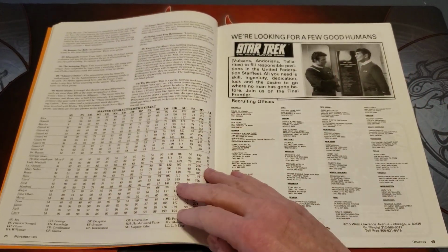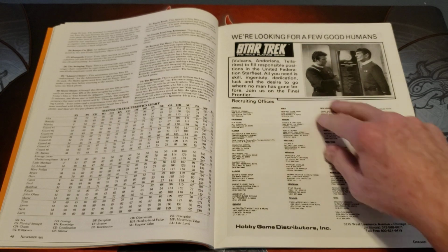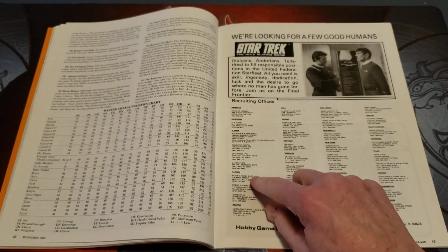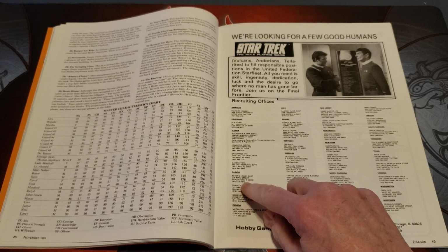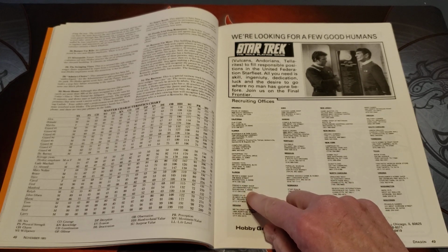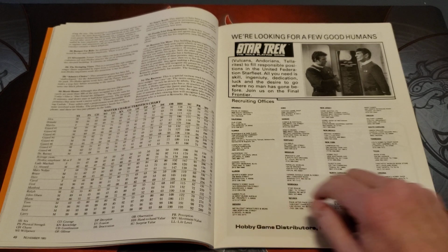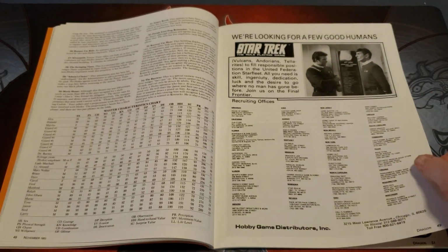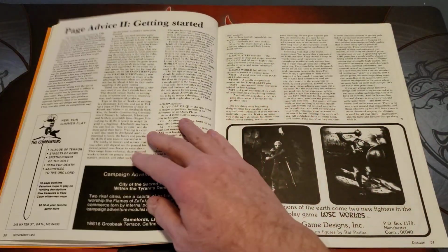Continuing on the very long adventure, we're looking for a few good humans for Star Trek, the role-playing game. The recruiting offices, I always look in Illinois. Buyers in Woodstock. Friends Hobby Store in Waukegan, never in either one of those. And of course, Games Plus, they're still there. They just moved across the street around year 2000.